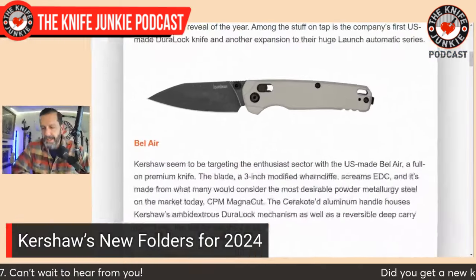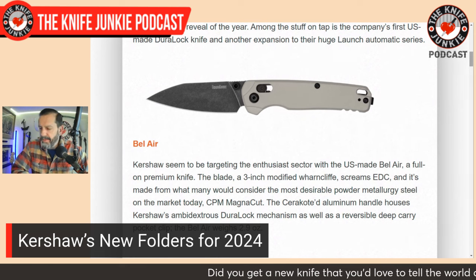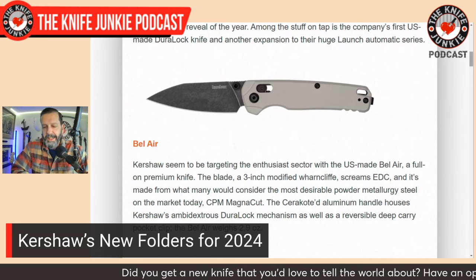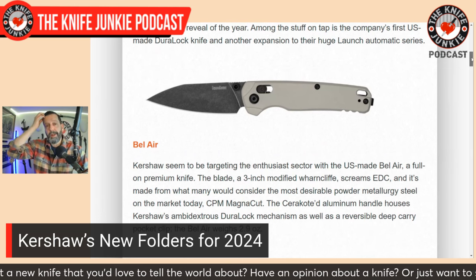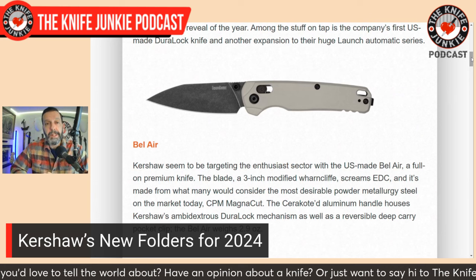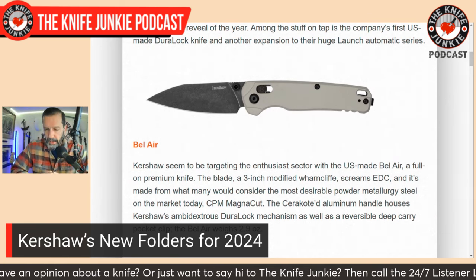The Duralock is just outstanding. So this with aluminum handle scales, Magna Cut, that blade shape. This is definitely intended for the enthusiast class. I really do hope that they make a larger version of this. I will be 100% all over it.